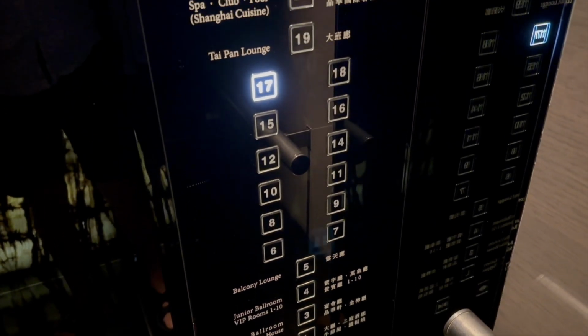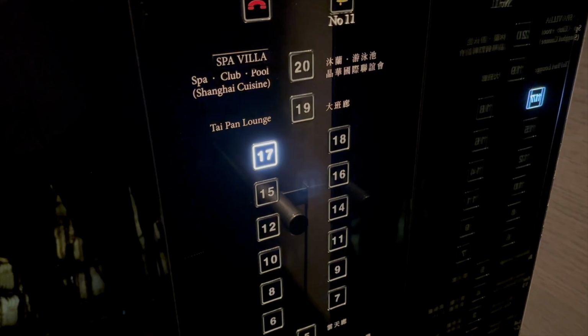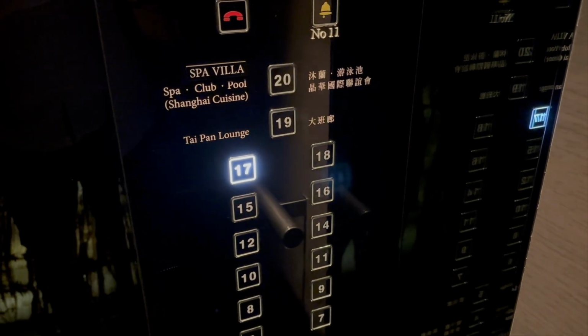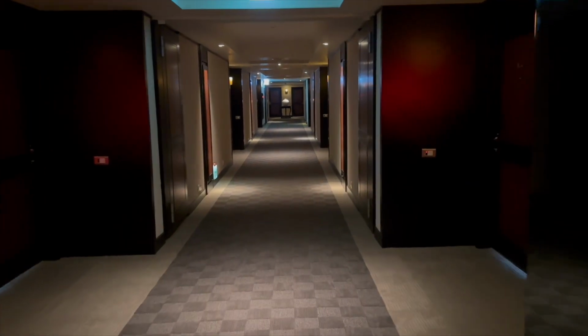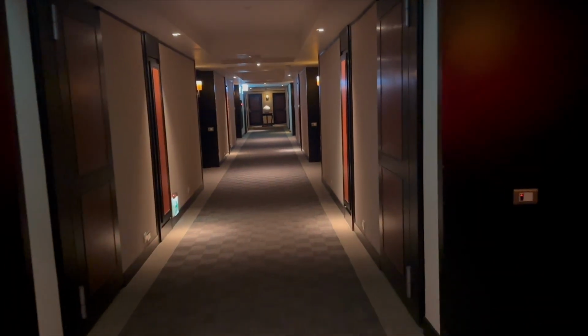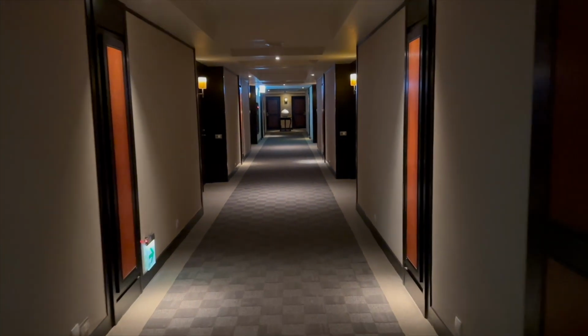Anyways, now let's head up. You can see already we got around 20 floors. We were located on the 17th. You can already see from the hallway that it also here is a bit older with these dark wooden colors.